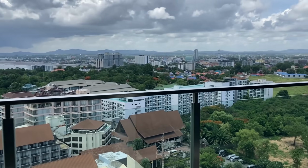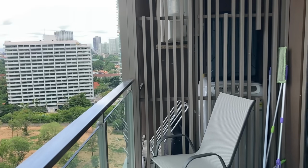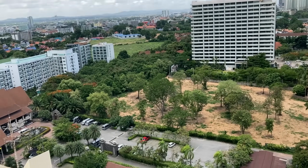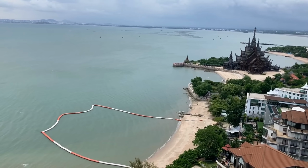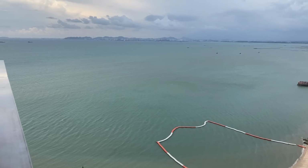But hard to beat this view. I think it would please just about anybody. He's going to have a nice north-facing view, which means not a lot of direct sunlight, at least from this unit. But Sanctuary of Truth right there, you can't get a much better view of it than that. It's probably the closest condo building to that.